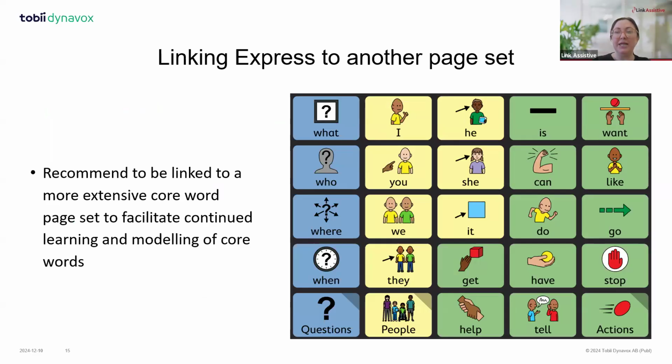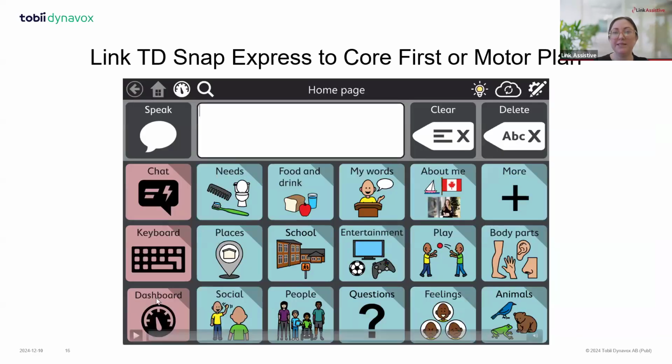If a communicator is ready to learn more and expand their language, you can add a core word page set to TD Snap Express, like TD Snap Core First or TD Snap Motor Plan. Here is what this looks like when adding a button with the action switch page set.